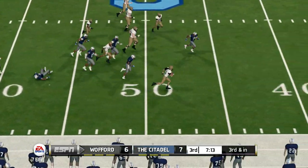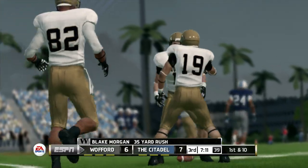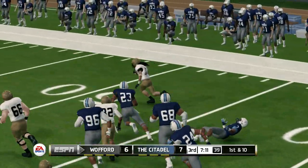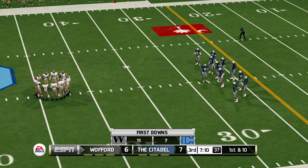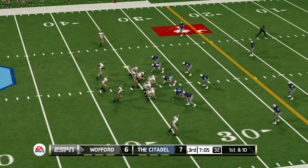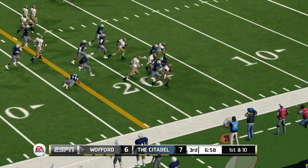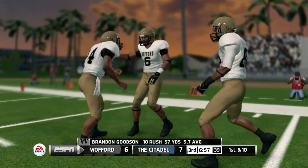He's to the 40, he's at midfield. Oh, so close to breaking it. Call it a gain of 35 yards. That makes it first and 10. First down and 10 to go after the big gain on the run. He's at the 20, they'll bring him down at the 13. Gain of 21 yards. First down.